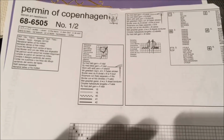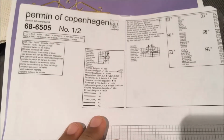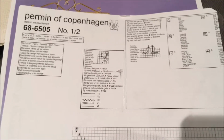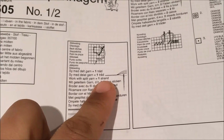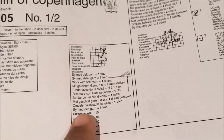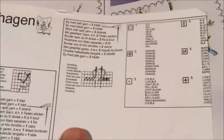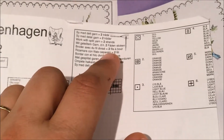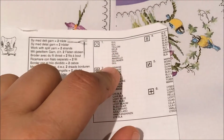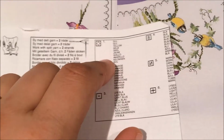So, count the design from the center of the fabric. Okay, that's nothing new. Work with split yarn, one strand for backstitch, I guess, and colors for the backstitch lines. I think that's what that is. Diagram of how to cross stitch. Ah yeah, two skeins for that. Look, if you wanted to, you could learn color names.